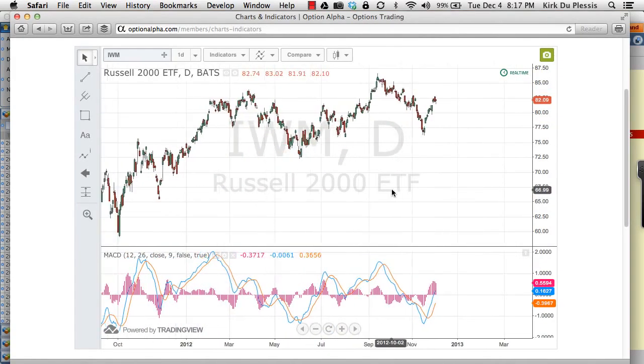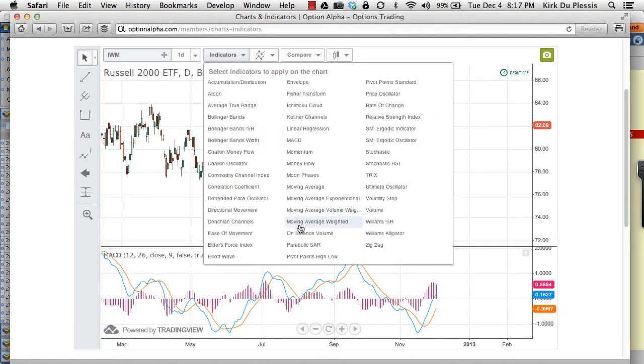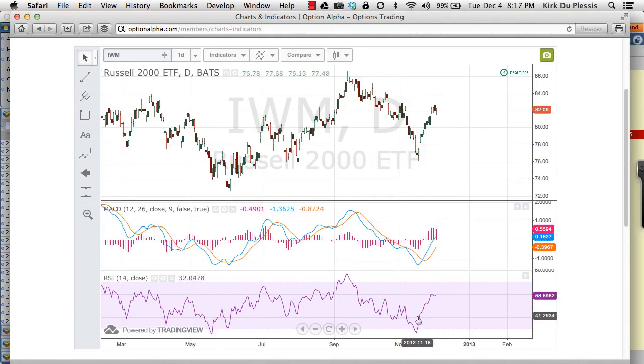I'm just so used to the other scrolling. But you can see a lot of the same thing with MACD and stochastics and RSI. Let me just throw up a stochastics here real quick. Here's an RSI. So again, you can see we've definitely made a move off the bottom. We've kind of really bucked the trend again here with IWM. Same thing goes with the DIA and the Qs and the SPY.